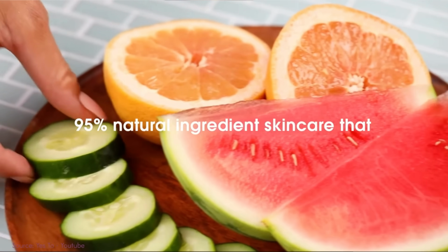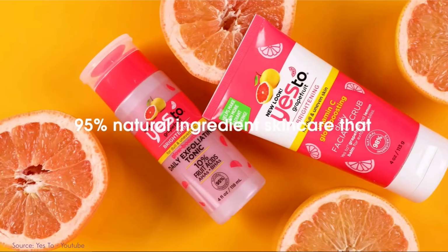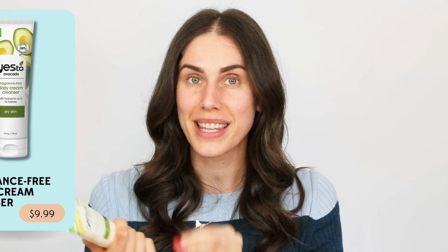I really like this one, but shockingly, this isn't at the top of the list yet because we have to double back to the drugstore and Yes To. I know some people hate Yes To, and hear me out, I respect that. I know that it's a fun brand to make fun of, honestly, I get it, but I genuinely love this product, and this makes my face feel so good and not stripped.